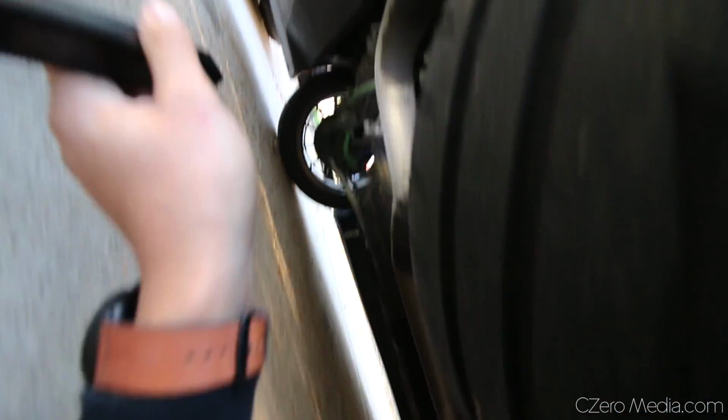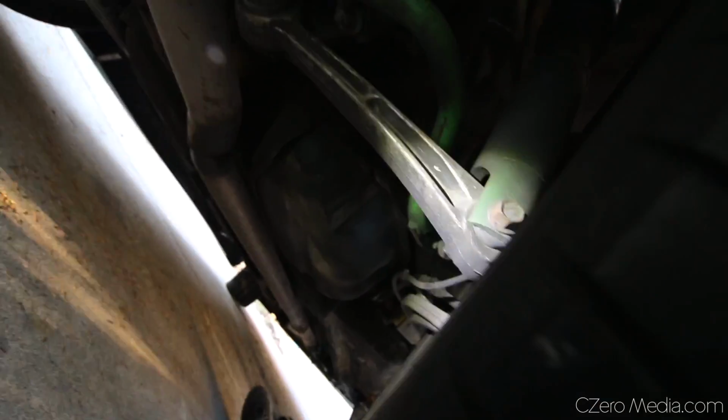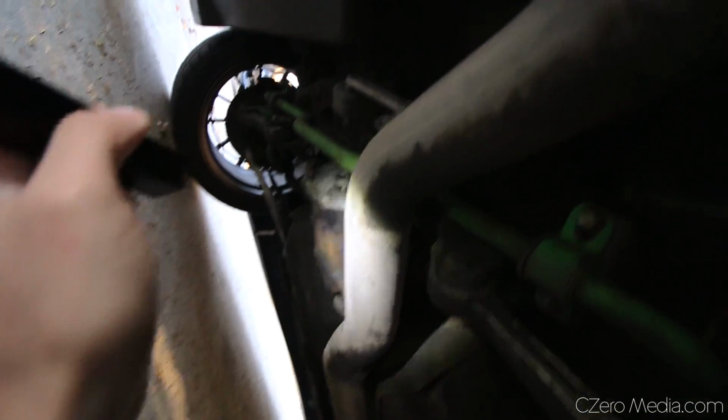So what you want to do though is come around the rear here. Look at the rear sway bar, its linkage. You want to look at all the nuts and bolts, rust. If there's any damage, if there's any scratches.